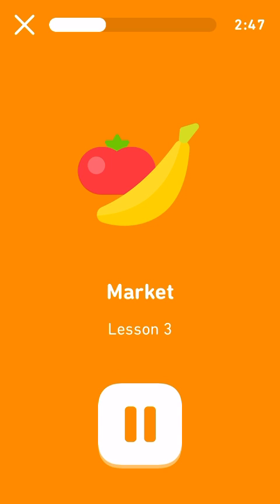Bonjour. Bonjour, combien coûtent les bananes? 2 bananes coûtent 1 euro. Ah, je voudrais 4 bananes s'il vous plaît. Et combien coûtent les tomates? 3 € le kilo. Je voudrais 1 kilo de tomates s'il vous plaît. Très bien. 5 € s'il vous plaît. Voici, merci. De rien. Au revoir.